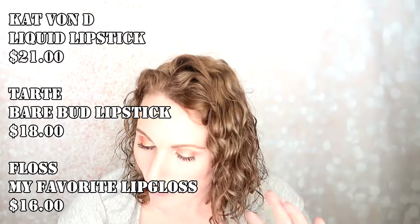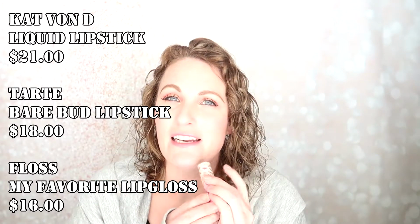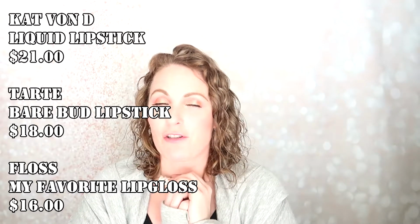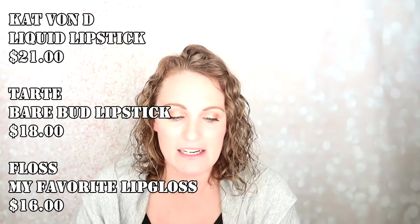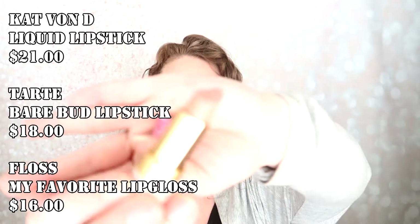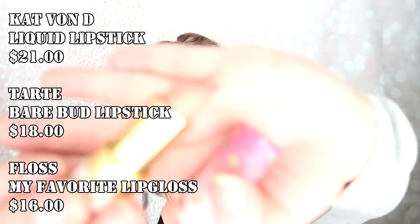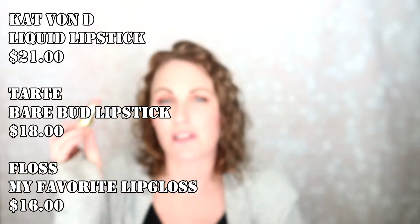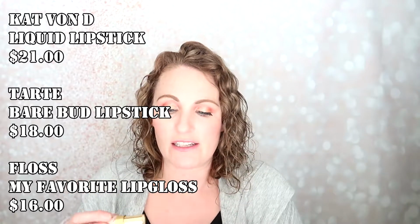What I did use probably the most this week is, and I think this wasn't in my video, but I think I pulled it out of my purse when I was cleaning my purse, and I just kind of left it in my stuff. But it is the Tarte Bare Bud. You got this color when you bought that Whitney Simmons palette. This was the lipstick color that came in that, and I really, really enjoyed it.